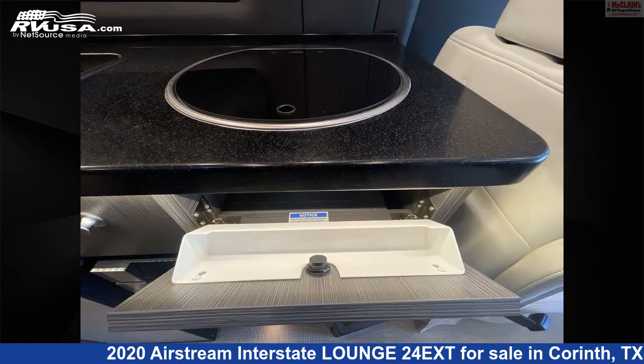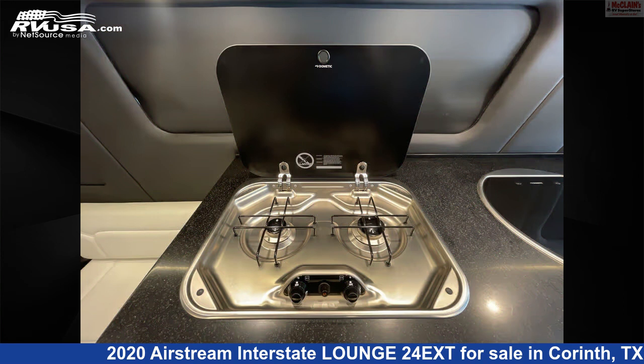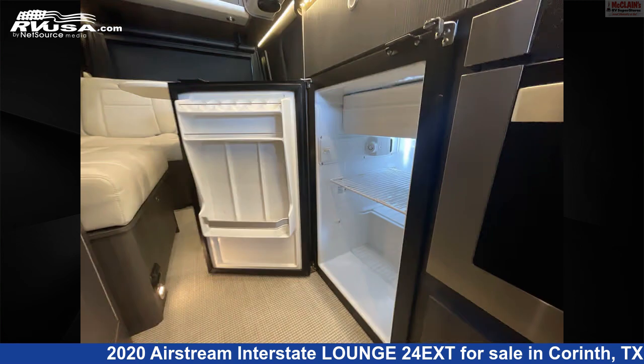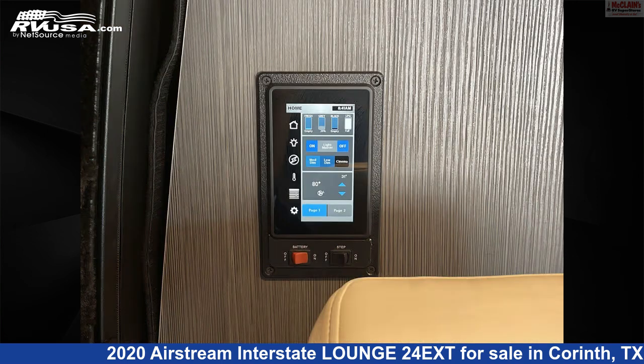This used Airstream is 24 feet 6 inches in length and features sleeps 2, stovetop burner, carbon monoxide detector, LP detector, external shower, DVD player, spare tire kit, smoke detector, air conditioning, auxiliary battery, water heater, and 26 gallons fresh water capacity. The floor plan layout of this Class B features front living area, rear bedroom.